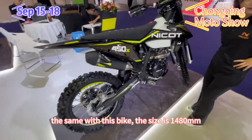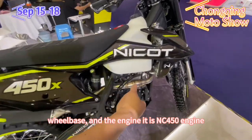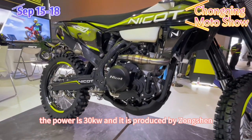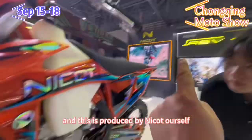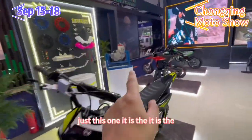The wheelbase is 1480 millimeters, and the engine is an NC450 engine. The power is 30 kilowatts, and it is produced by Zhongsheng. This is produced by Zhongsheng engine, and this is produced by Nicot ourselves. So actually, this engine is just this one.